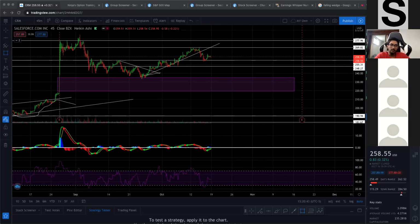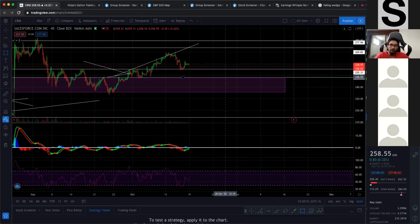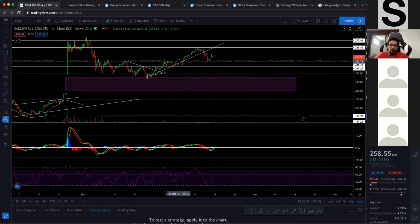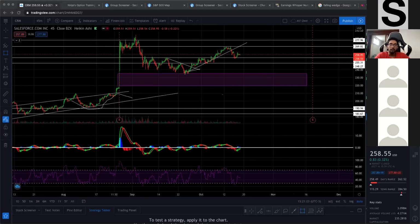So Ninja, on the CRM, do you see it run up hopefully next week? I got some calls. Definitely, yes. We see a run up, and it's going to come soon, most likely tomorrow. CRM, the way it broke out of the downtrend, it now made support where it broke out. So it should be testing the 270s really soon, sometime this week.